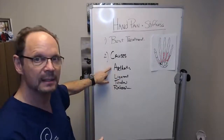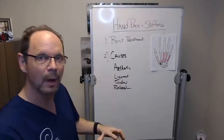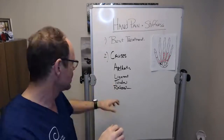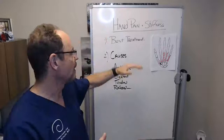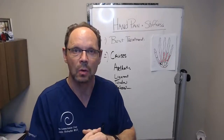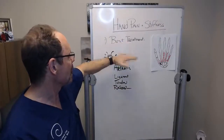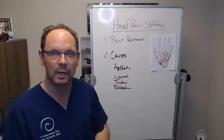Is it arthritis, basically wear and tear of the cartilage surface? Or a ligament problem, basically that provides the stability? Is it a tendon problem due to overuse? Or is it actually coming from somewhere else? With that diagnosis, understanding where it's coming from, you can get the best treatment, whether it's stem cells or platelets or just a local anesthetic injection. So if you have ongoing hand pain, the best way to start is understanding the cause. It can come from arthritis, ligament, tendon, or from somewhere else.